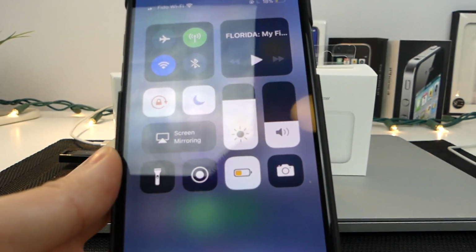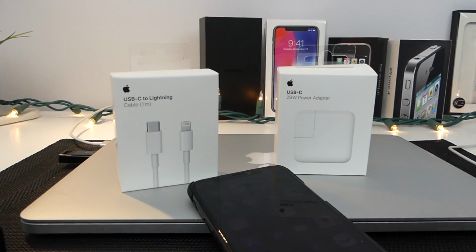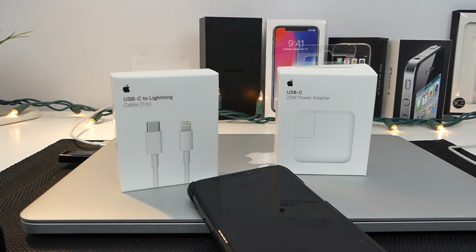Here, take a look right up top. I have 18%. Watch how long it takes when I plug it in. I'll quickly just do this on camera and you guys will see how quick it is. A full charge in the morning should be able to last you all the way to the night. However, I am running a beta version on my devices, so I do feel the battery has taken a hit quite a bit. I can't even get a full day of use.